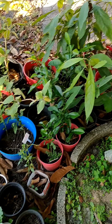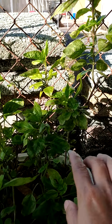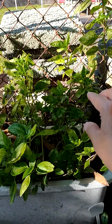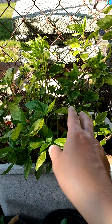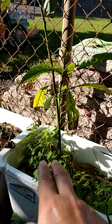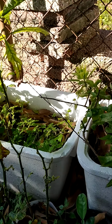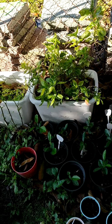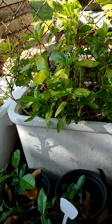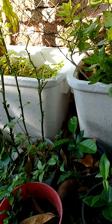Here go my other plants. I have trimmed these already. These are basil right here, so they're pretty healthy, but I gotta trim more so all the bad leaves go away. And then I don't remember what this is. Avocado. I planted them in these styrofoam containers, but they didn't grow too big.